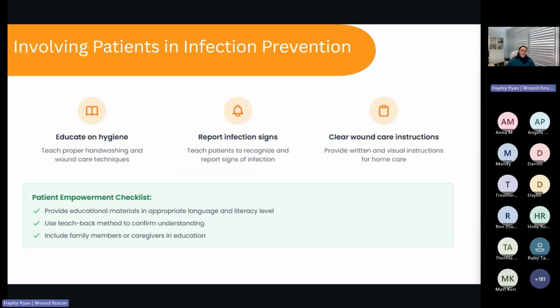And then, of course, involving the patients in their journey is so crucial. Educate them on hygiene. One of the biggest things I see missed with a lot of patients is basics of nail care. Dirty nails, long nails, chipped nails that are really, as soon as they start scratching, because a lot of them have got dry skin and it's itchy, they start to break it down, they get cellulitis, or they can cause infections.